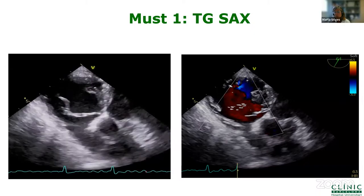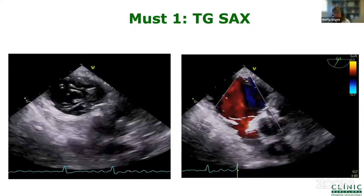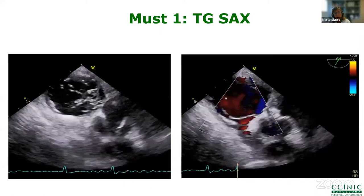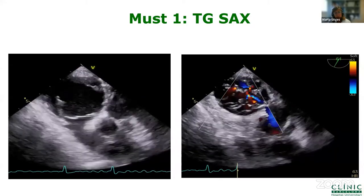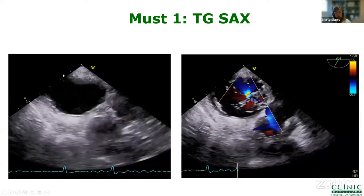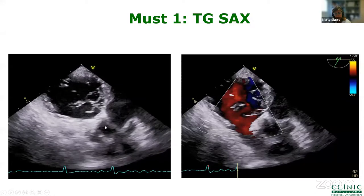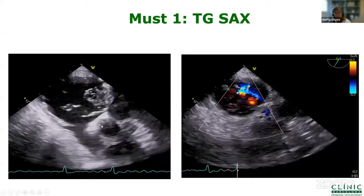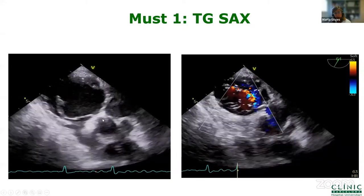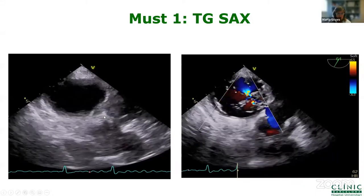Must number one is the transgastric short axis view of the tricuspid valve. You have to go to the stomach, you have to go deep there, do most of the times a lot of anteflexion, and you can get this view of the whole tricuspid valve, where you can see the annulus. You can see here as an anatomical landmark the aortic valve. Here we are at 5 o'clock, let's say. So we have the anteroseptal commissure just in front of the aortic valve. It's always the same in all patients, in all individuals.